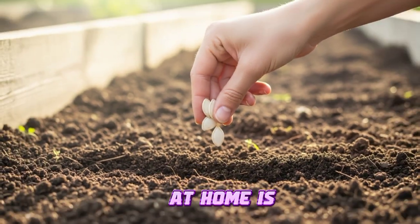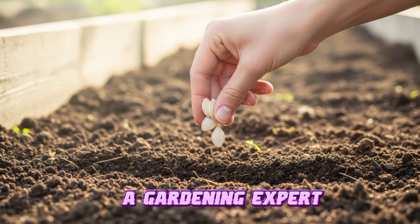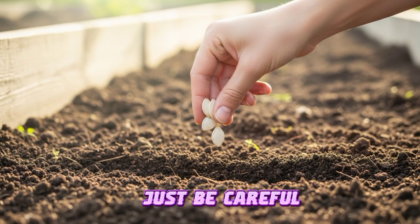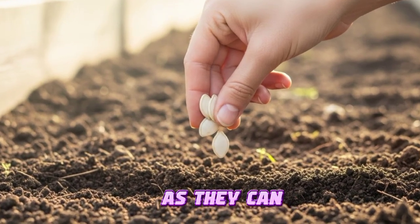Growing pumpkin seeds at home is easier than most people think, and you don't need to be a gardening expert to succeed. The first step is saving your seeds. You can use seeds from any fresh pumpkin. Just be careful. Avoid seeds from carved pumpkins that have been sitting out for days, as they can harbor mold or bacteria.